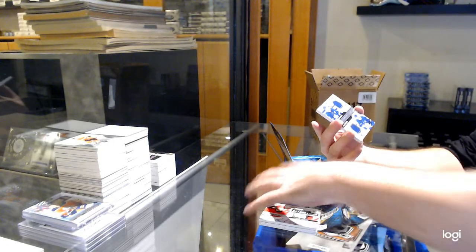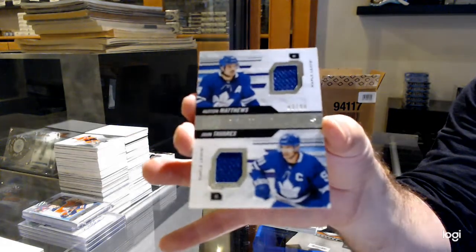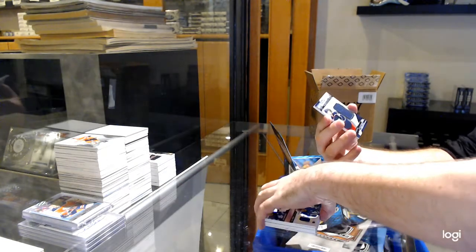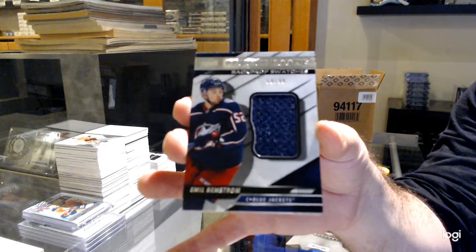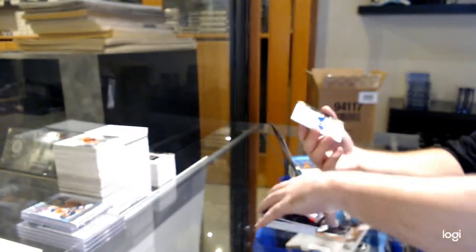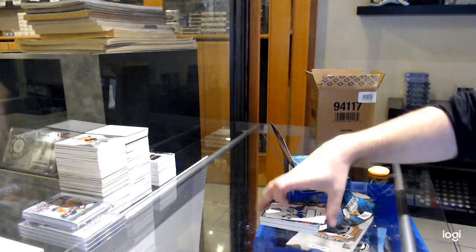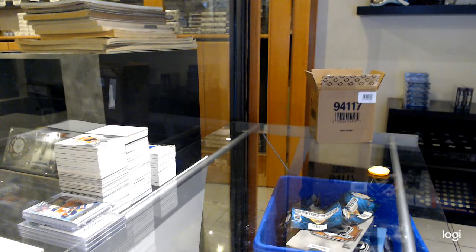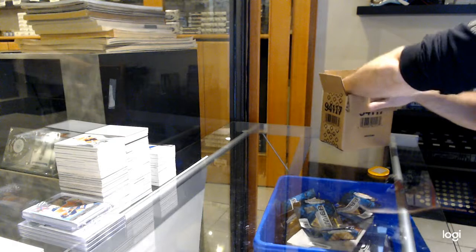For the Maple Leafs, to 99, Matthews Tavares. For the Blue Jackets, to 99, Emil Bemström. Backdrop swatches. And we got Tampa Bay Lightning, Vasilevskiy. Feel like Tampa is the theme of the night. A lot of Tampa in the monster, the Hedman in this one, and the Vasilevskiy jersey just right there.